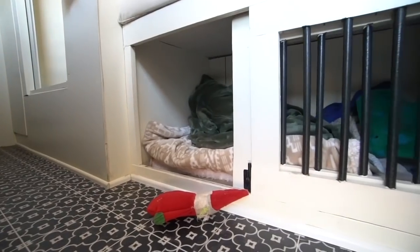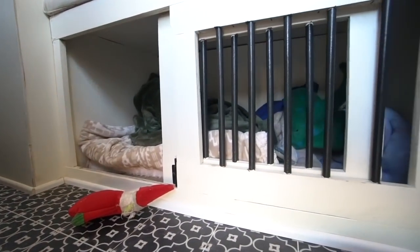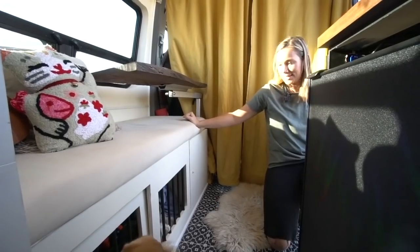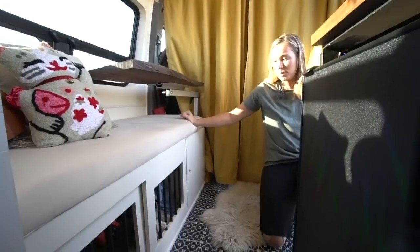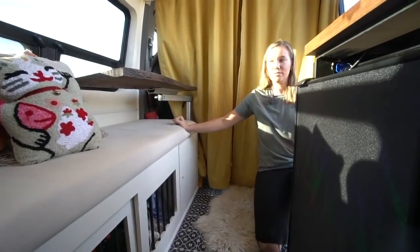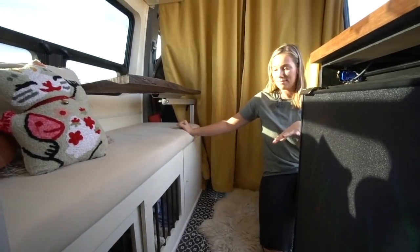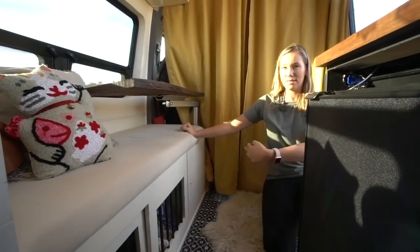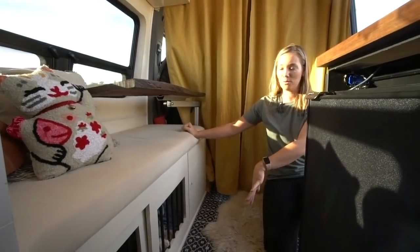So we made this kind of look like a prison cell because we're evil people. We like to joke and say it's San Quentin, but that's so we can lock him in there. We put a lock on it because he's still pretty young, so when we leave our van and leave him in here, he isn't going to go up to the front seat and start barking at everyone that walks by. He's going to be more safe and feel secure in there while we're gone.